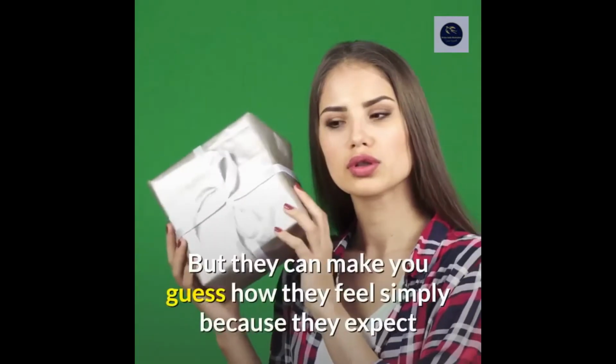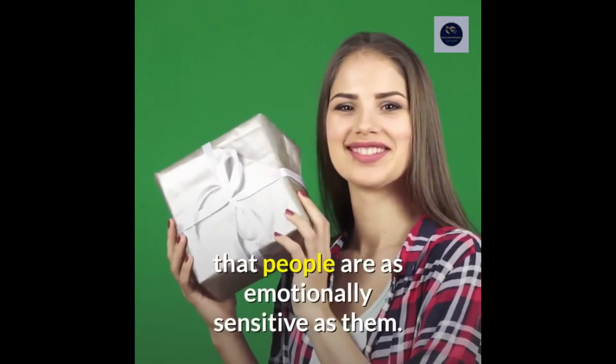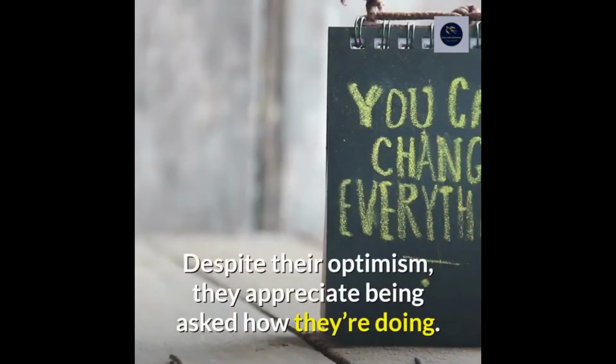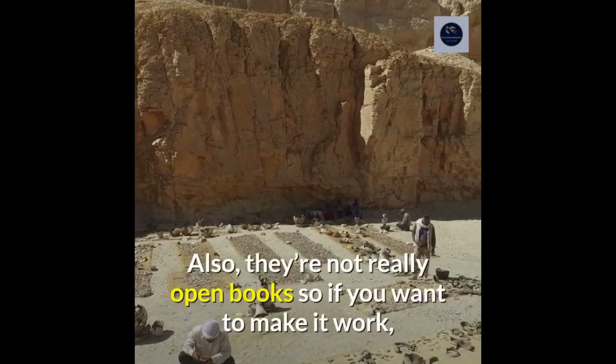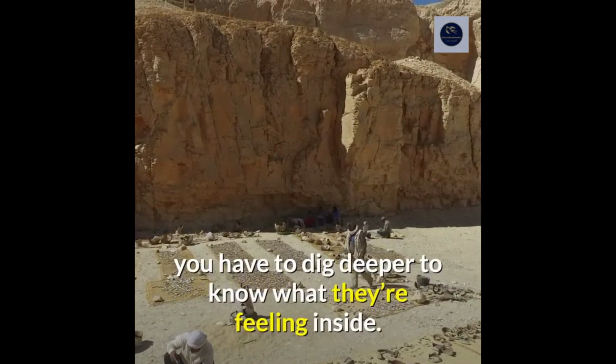But they can make you guess how they feel simply because they expect that people are as emotionally sensitive as them. Despite their optimism, they appreciate being asked how they're doing. Also, they're not really open books, so if you want to make it work, you have to dig deeper to know what they're feeling inside.